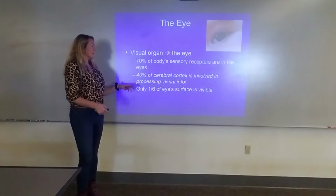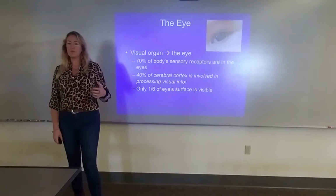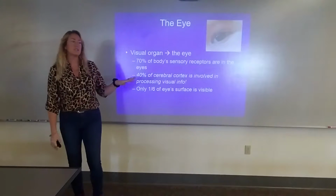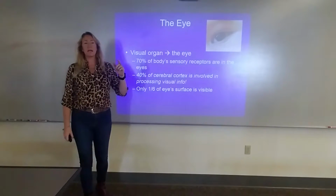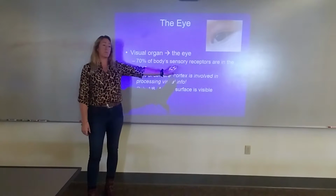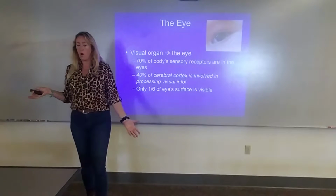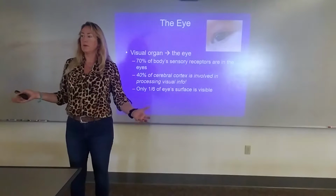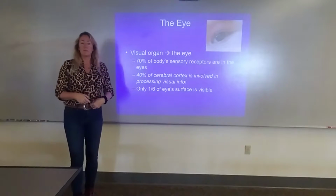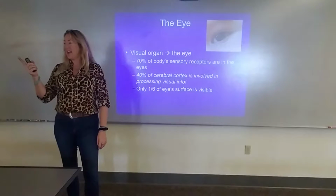70% of the body's sensory receptors are in the eyes. 70%. What does that say? If you're thinking about the neurons of the brain and the sensory structures that are involved in these different modalities, what does that tell you when you hear something like that? 70% of all the sensory receptors that are in the body are in the eyeballs. If we add them up, all the different numbers of sensory receptors or neurons. What does that tell you? There's a lot of them, okay?